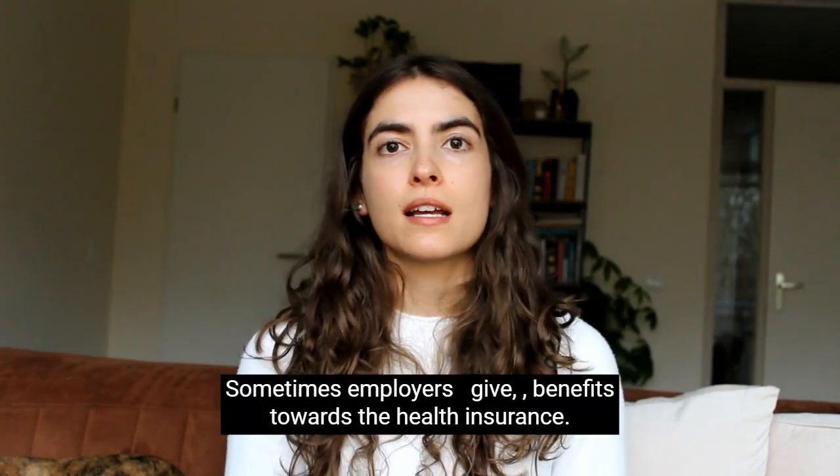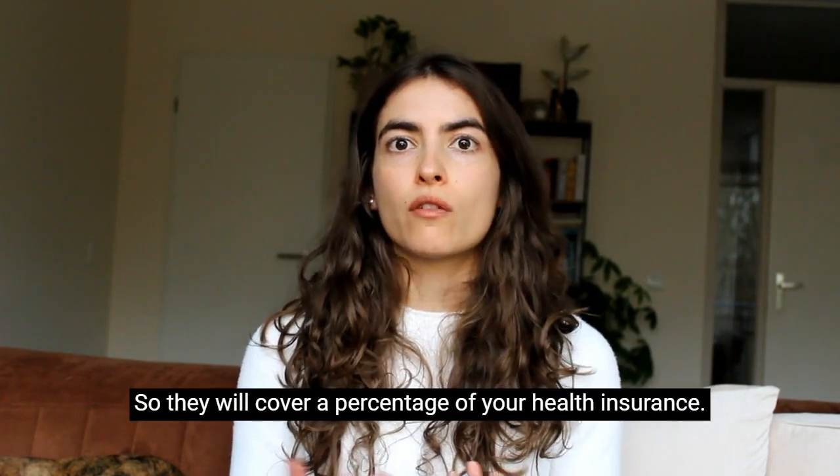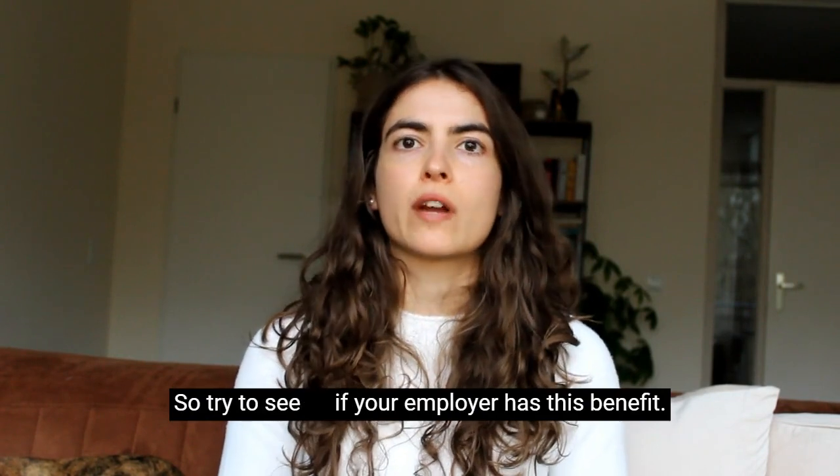Sometimes employers give benefits towards the health insurance, so they will cover a percentage of your health insurance, so try to see if your employer has this benefit.